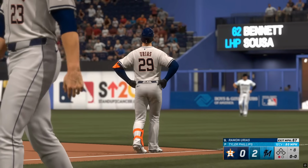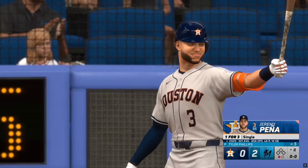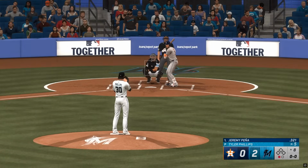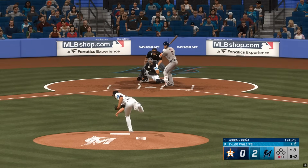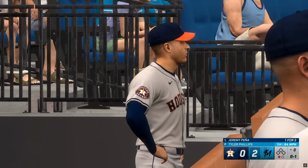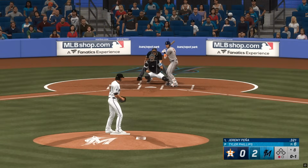That play won't be trending on social media later on, but it's still important to execute it to perfection. This game is a lot harder than it looks, partner. And now here is Jeremy Pena, 1 for 3. And there's a strike. It's been tough for the offense so far, but you can't get frustrated. You got to find a way to shake it off, go up there and relax. That's the only way you're going to be able to put runs up on the board.